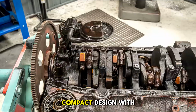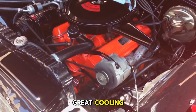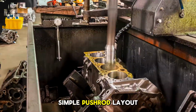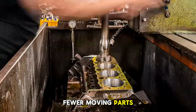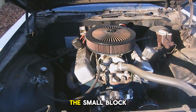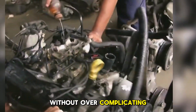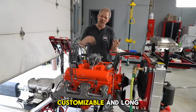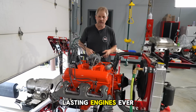Compact design with great cooling reduces heat stress on components. Simple pushrod layout. Fewer moving parts equals fewer problems. Constant improvements over decades. Chevy kept refining the small block without overcomplicating it. This workhorse V8 is one of the most rebuildable, customizable, and long-lasting engines ever made.